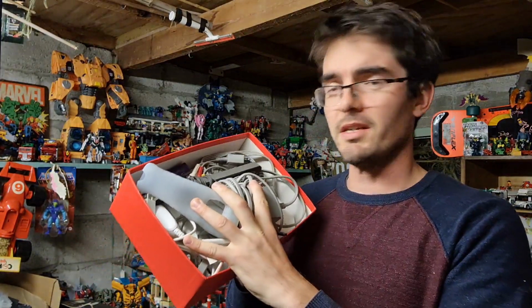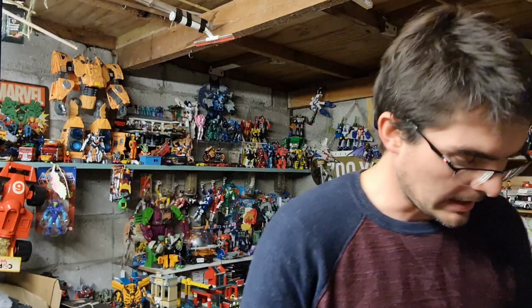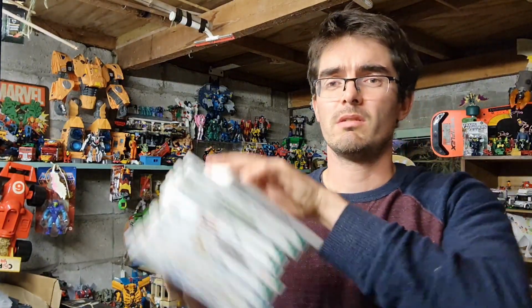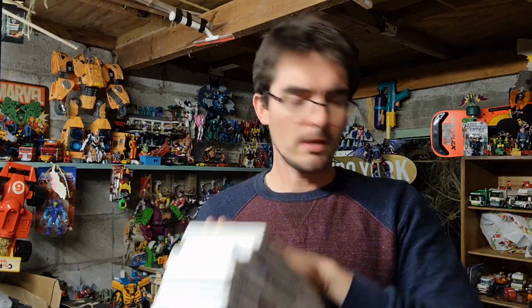And all you've got there is a Nintendo Wii with all the bits. 2 controls, but only one of them is an official controller. And I've stuck in 11 just filler games. It's got Wii Play and it's got Wii Sports with it. That's the only standout one. All these other ones aren't particularly popular titles. But 50 quid for a Wii with 11 bundle games.